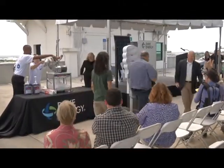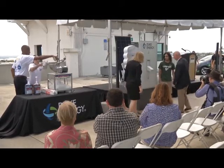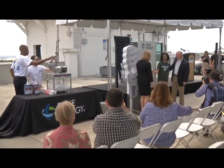David also helps Duke Energy State President Alex Glenn and USF Regional Chancellor flip the switch on the 100 kilowatt solar array.